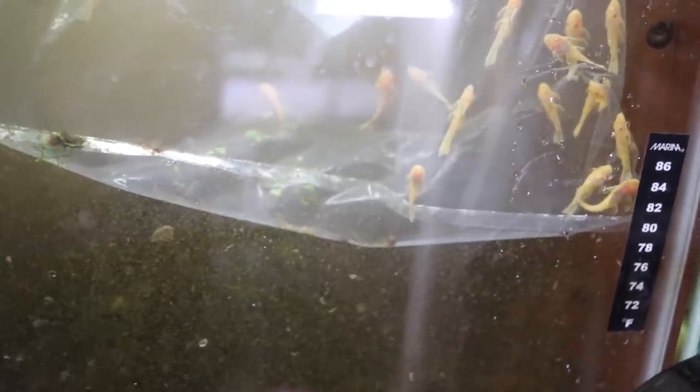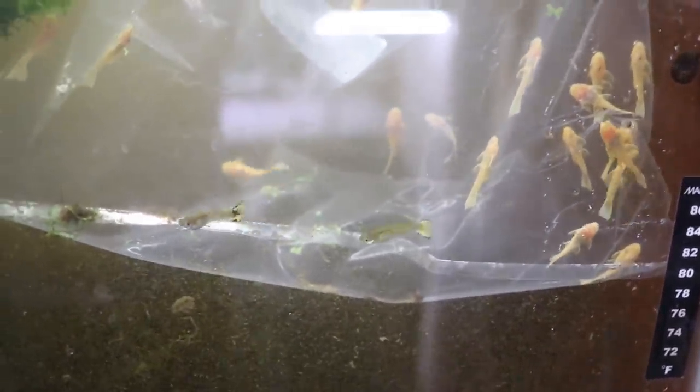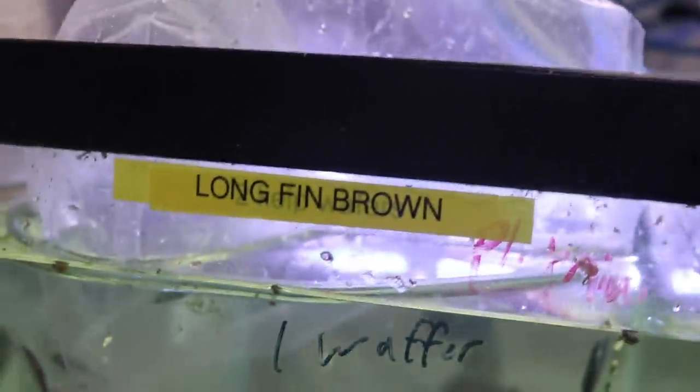And so, I hate to do this, but I don't have tank space. I have to quarantine new fish with already established fish in my fish room. I don't normally do that, nor do I recommend it, but I have to do it because I don't have any tank space. So over here we have some long fin blue eyes. I got 3 from a breeder I purchased and some guppies. I'll go over that in the next fish room tour. And then over here we have the long fin browns.